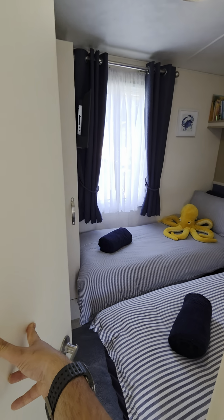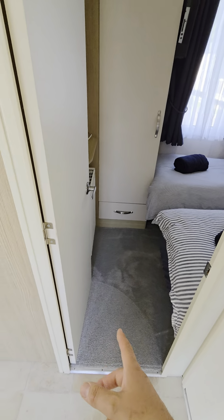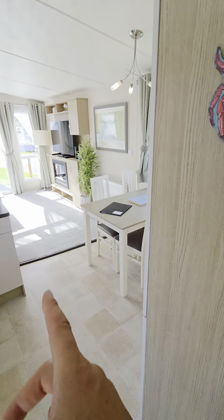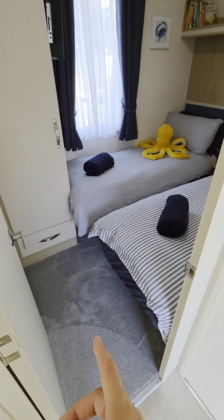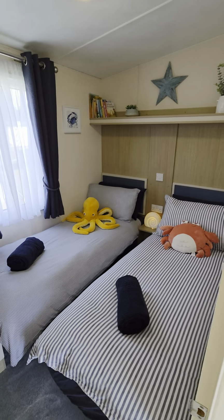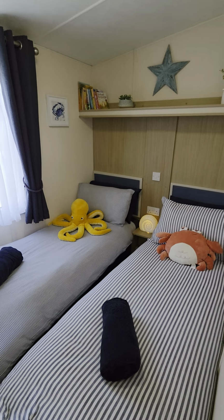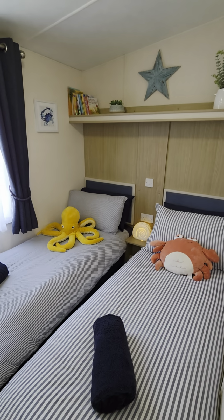So just off the kitchen, like I said, as I came in, is the twin room. Door's a bit stiff because we've just had new carpets fitted. So you've got new carpets in the front room, twin room, hallway and main bedroom. So this is the twin room. Excuse the difference in bedding, that's my fault. Generally they'll be the same.